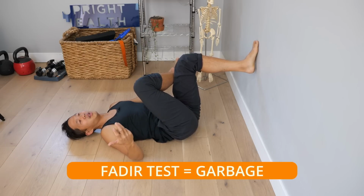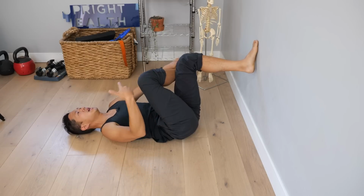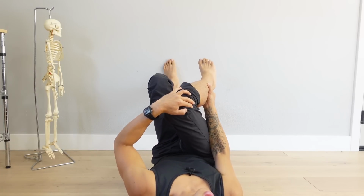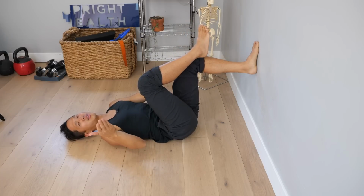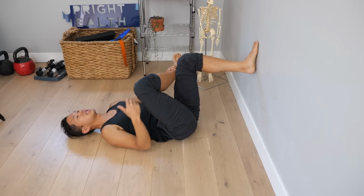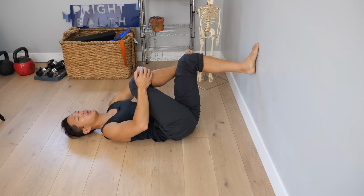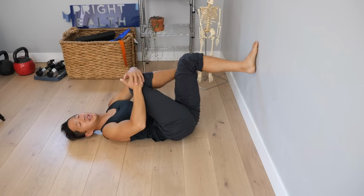There's a test called FADIR, which is total bunk, absolute garbage, but it's used to convince people to get surgeries. In this test, you basically take somebody into flexion, which is bringing the knee close, and then adduction, and then internal rotation. Supposedly, if this hurts, surgeons say you need surgery, and they're totally full of it because there's no science to back that up. But in this case, we're doing a stretch that's going to bring you into flexion, adduction, and some slight internal rotation. So we can call it the FADIR stretch if we want to, but I prefer to only mention FADIR if we're going to mention that it's total BS.